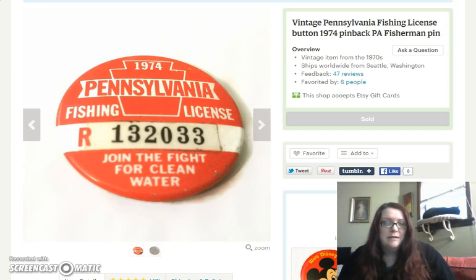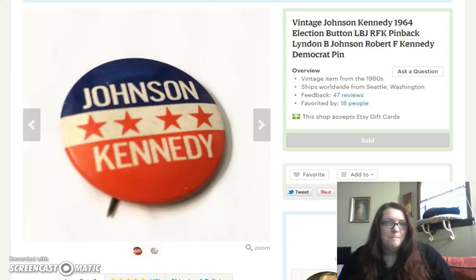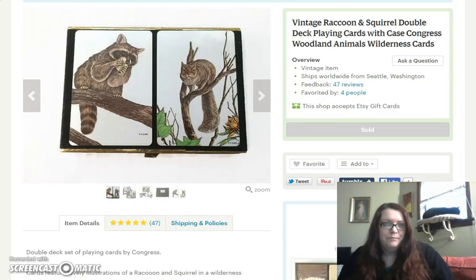This was a 1974 Pennsylvania fishing license. So it's got your license number on there to show, you know, put it on your hat or whatever when you're out fishing. So if the popo come to make sure you are a valid fisherman, that was your license on this cool button. So that sold for $5. Another pin sold the very next day to a different customer. This was a Johnson Kennedy pin, and it was $8.